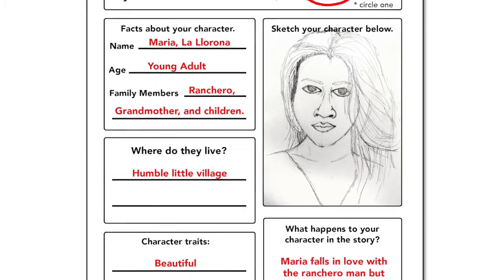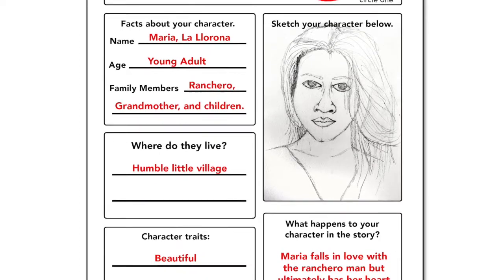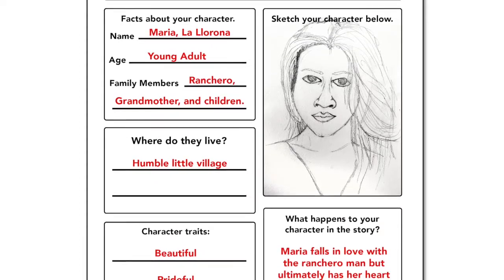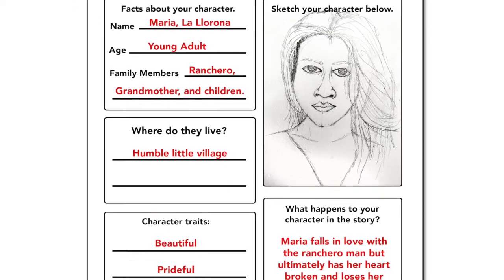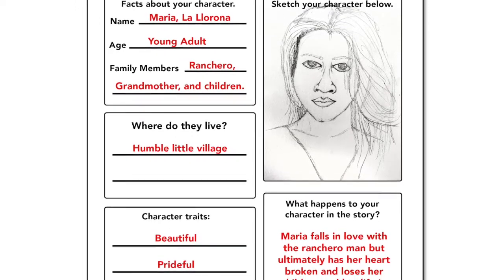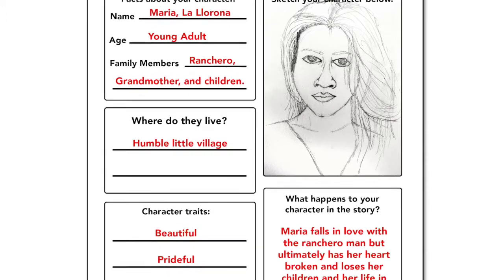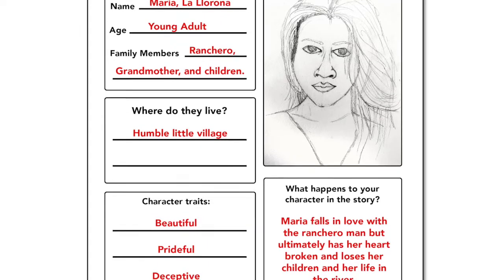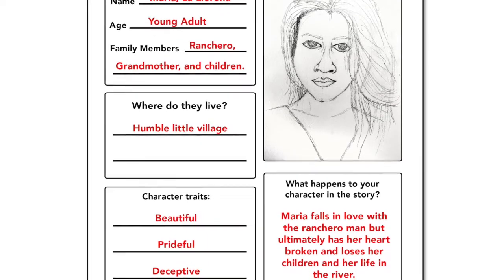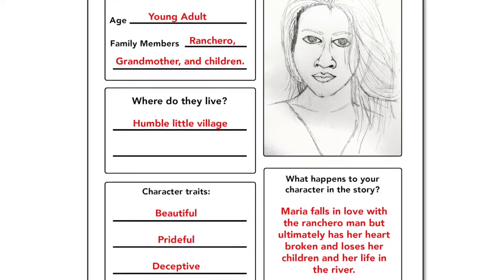We have to come up in the next section with where do they live. In the story, it tells us a humble little village, and so you can come up with any type of setting for your story. It doesn't have to be a specific place like Seattle, Washington. It can just be a village or a town, or maybe an area of land like a desert or a forest.